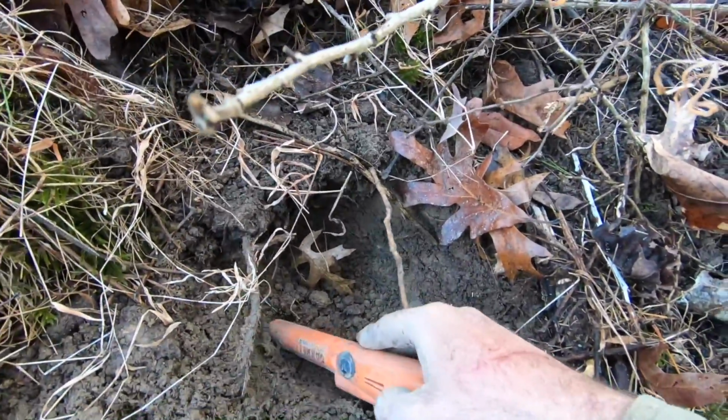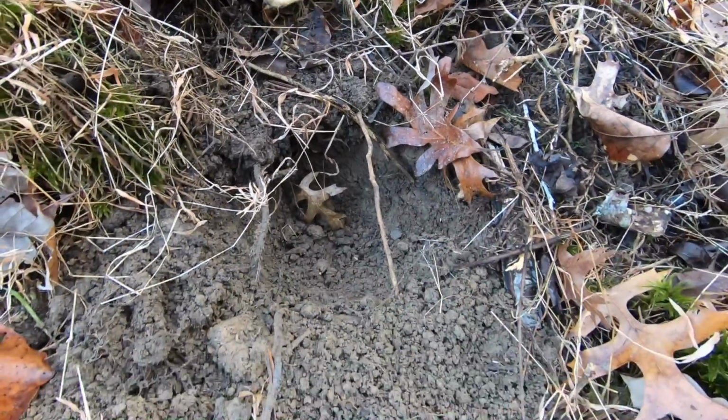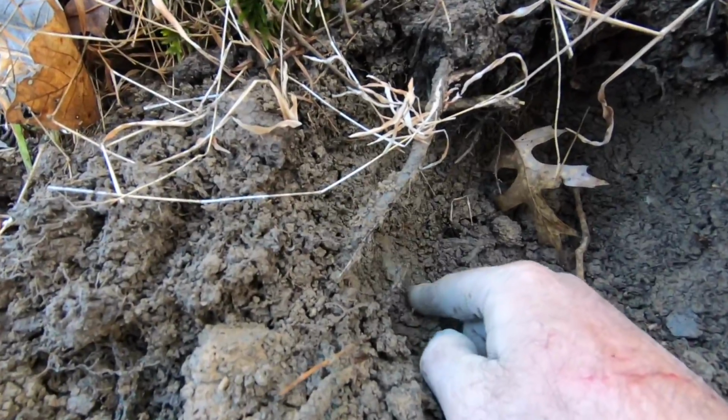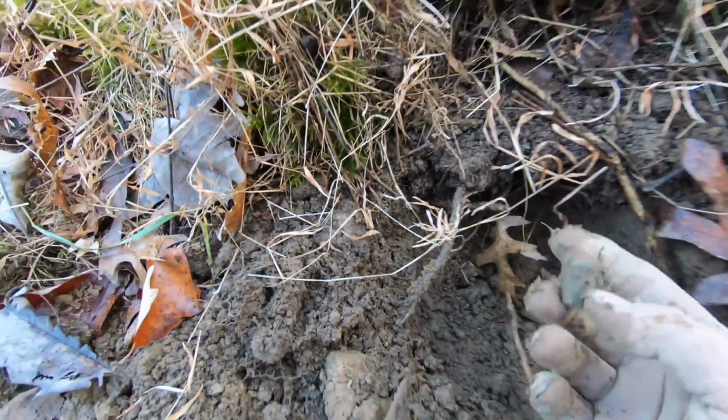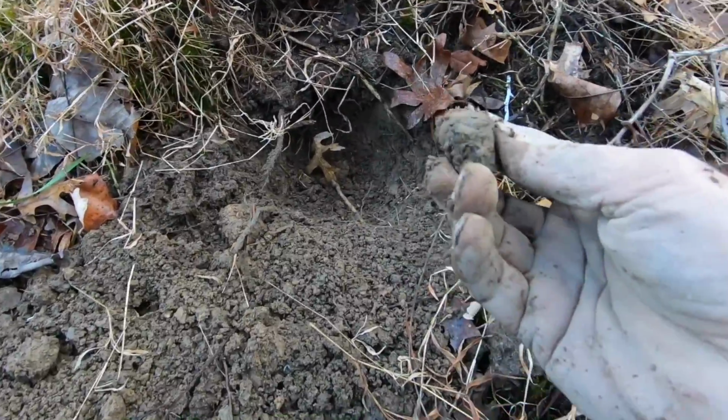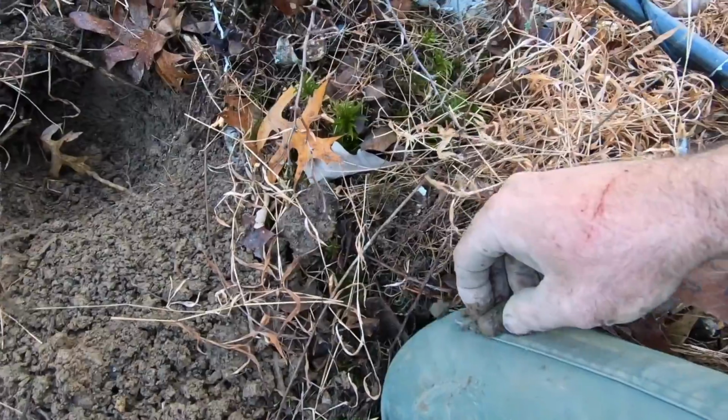Oh, it's a little bit off to the side. Oh, I see it. All right, I think that's going to be it right there. Is that a coin? Nope, it's not a coin. Oh, it's a thimble. Look at that. That is a sewing thimble.